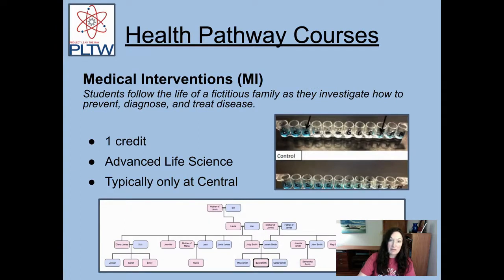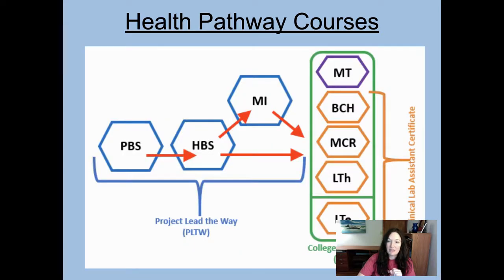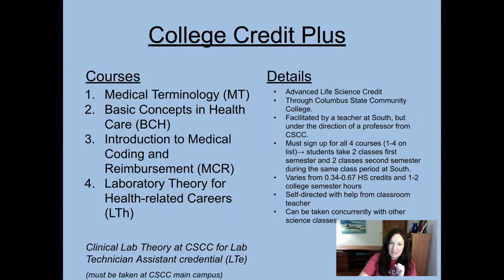Medical interventions is the third step in the health pathway, so I won't talk a whole lot about that, but it is typically only taught at Central. Talk to your science teacher about whether it's being offered this year, and whether you want to move on to the next level, which is the College Credit Plus classes as part of the health pathways. These are taken through Columbus State Community College, and they include these courses here. All that information, you will want to get from your science teacher if you have already taken the first 3 steps of the health pathway.